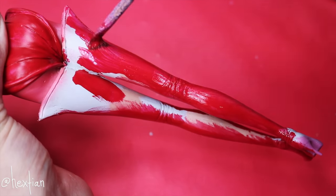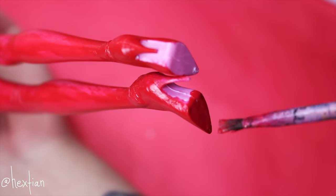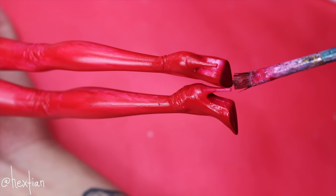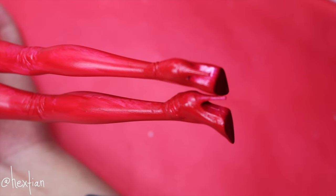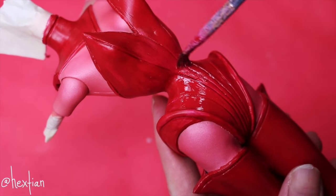you use. So yeah. And of course, the Scarlet Witch wouldn't be caught dead without a good pair of Hextian Louboutins. And yes, the bottoms are actually a different kind of red. It's a little bit brighter, more of a cherry red.